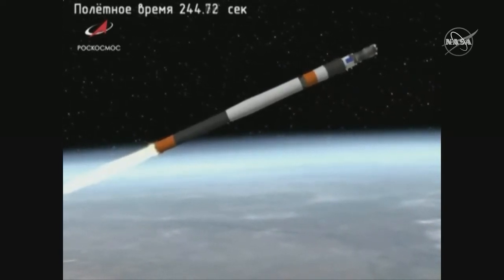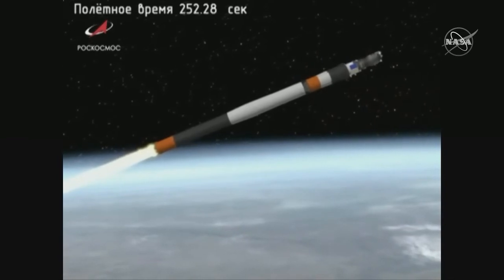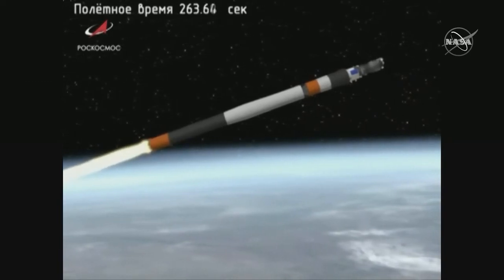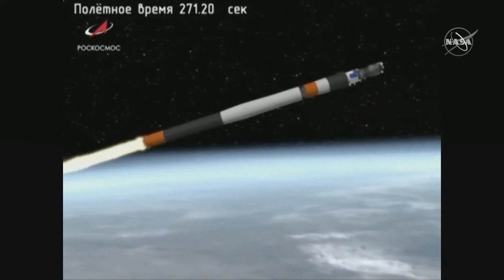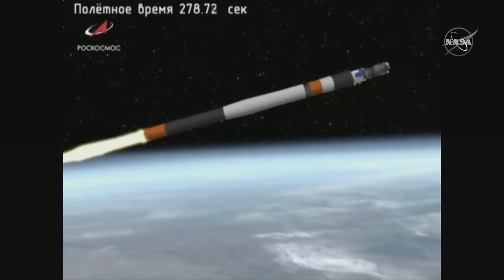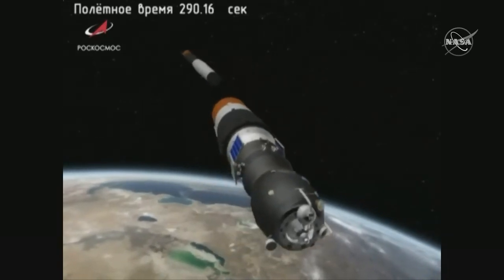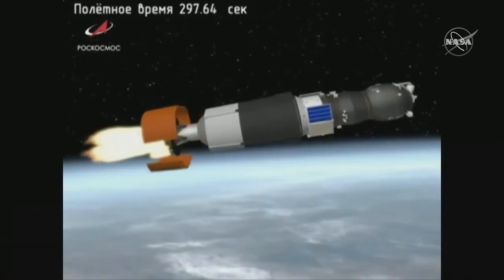Second stage is nominal. Another 30 seconds of burn before second stage separation. Still looking good up through the last leg of the second stage. Confirmation of second stage separation. Third stage is now lit and will burn until 8 minutes 45 seconds into the flight.